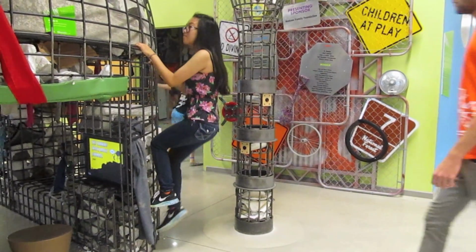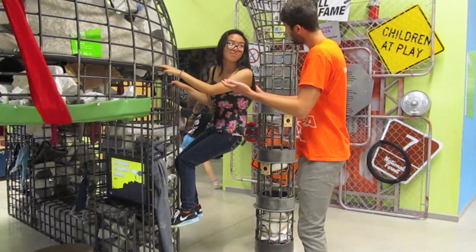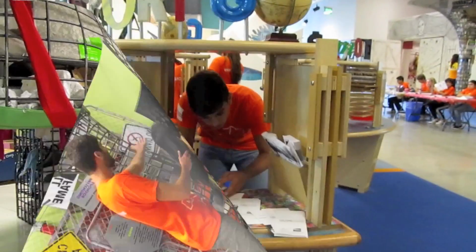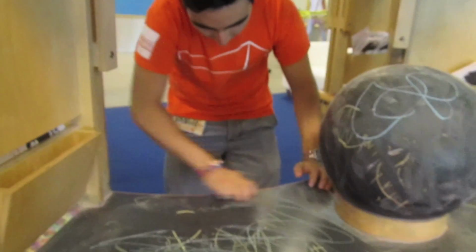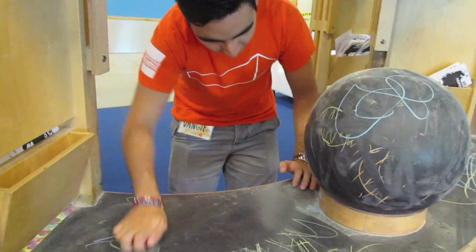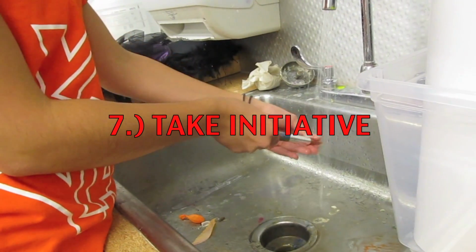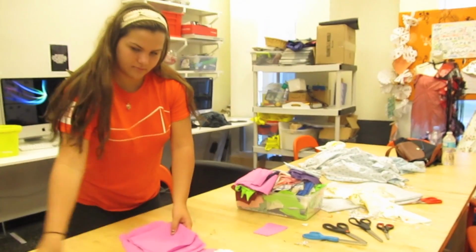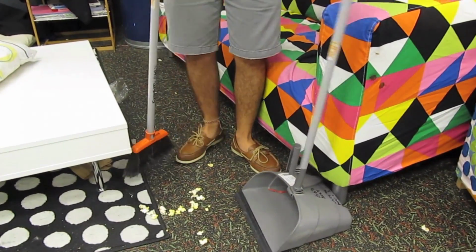Always make sure to end on a positive note. Instead of saying, "Please don't climb that," try saying, "Hey, instead of climbing that, why don't we go over here and make this?" Always keep your assigned area clean. You're responsible for making it look even better than it did when you got there. Take initiative when you see that something needs to be done. Washing paintbrushes, wiping down countertops, and organizing the exhibit are just some of the many things we expect you to constantly be doing to present the museum in the best possible light.